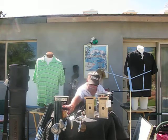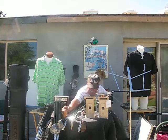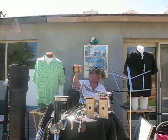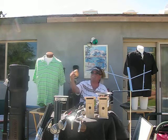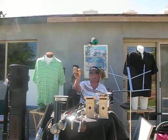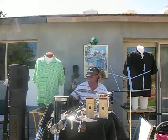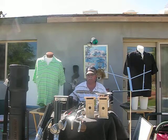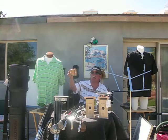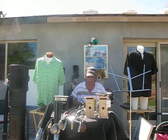Another thing we got, which I love, are these two copper salt and pepper shakers. Very durable. I'm going to keep these and put them out by my grill, and they'll be able to stand the heat, not like some porcelain little thing that'll break. These things are durable and will last a long time, but you could easily sell these for $25. They're very high-end, older, really made well.